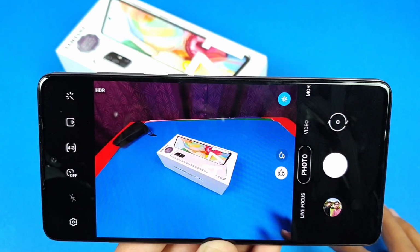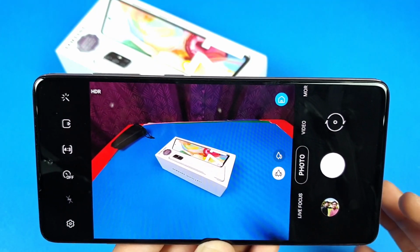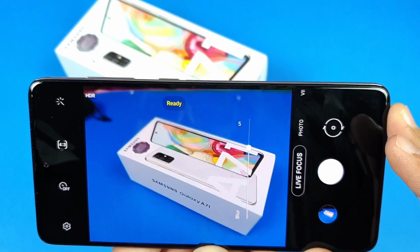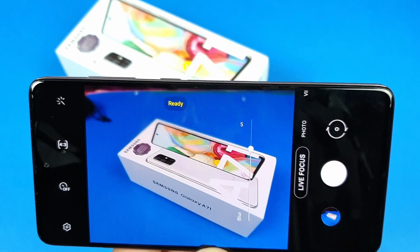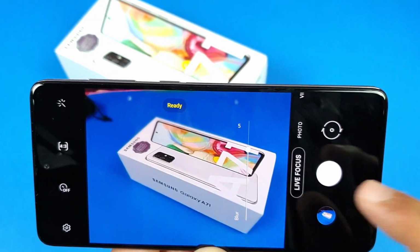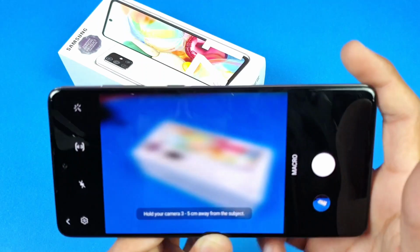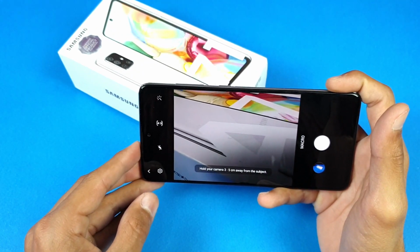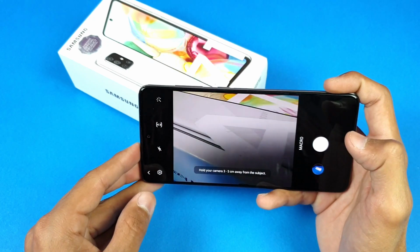And then we have this ultra wide, which is coming at 12 megapixel. It is also really sharp. And then we have this live focus, which works very good on the Samsung Galaxy A71 because this phone comes with a 5 megapixel depth sensor. And lastly we have a 5 megapixel macro lens, which is a really good feature on the Samsung Galaxy A71. You can take very close-up shots without any problem.